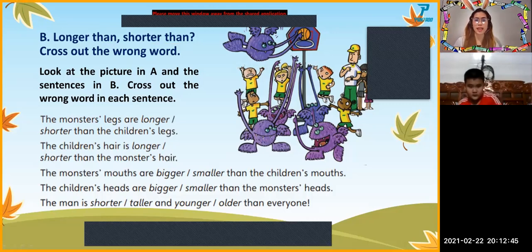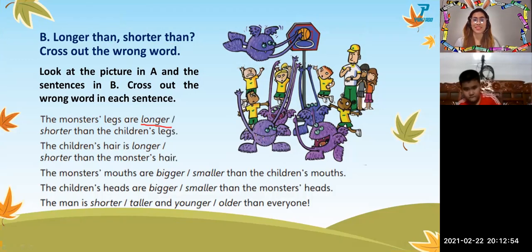The monster's legs. You can use the mouse. Is that the wrong word? Yes. Okay. It says cross out. Put an X. Yes. Okay, next. Cross out the wrong word. The children's hair.